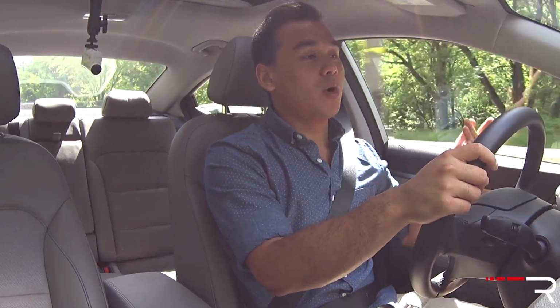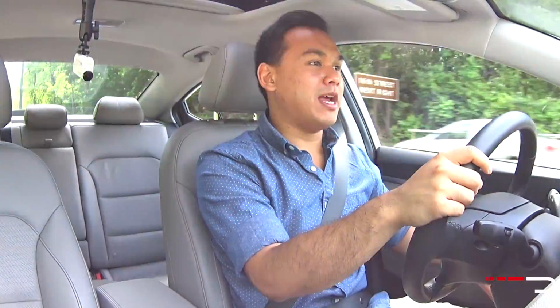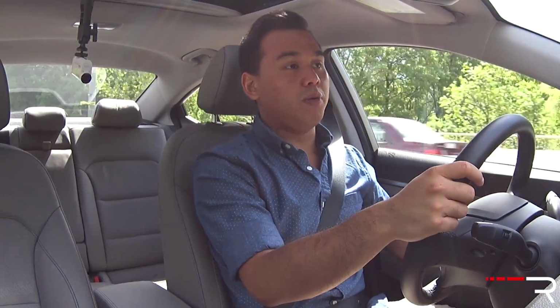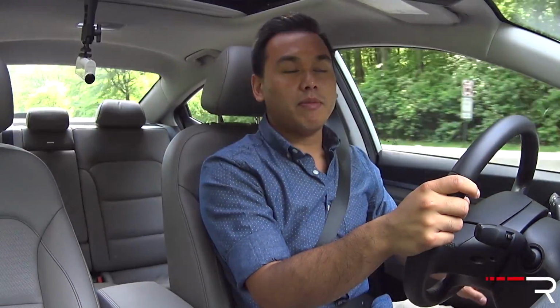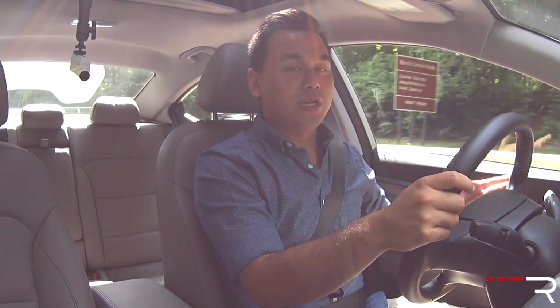This new one is probably more in line with what it's going to get. Honestly, in my week's worth of testing, I've been averaging about 25 miles per gallon in mostly city, with me constantly putting my foot into it. On the highway, I did get up to about 37, 38 miles per gallon. So this thing will get close to 40 if you guys are very easy on the throttle.